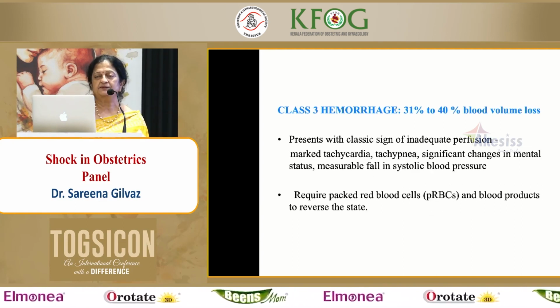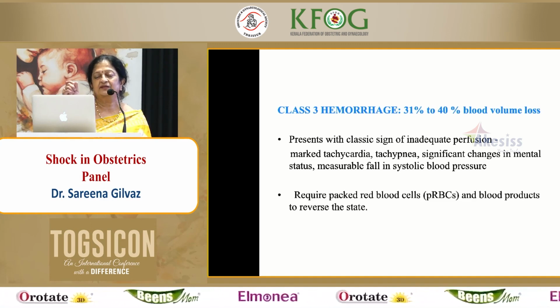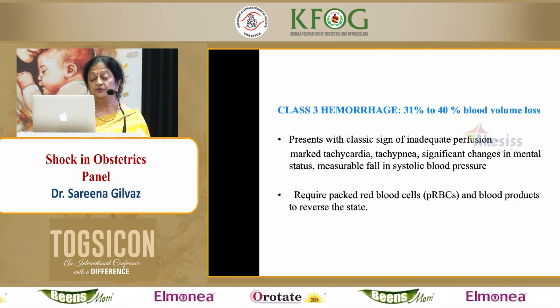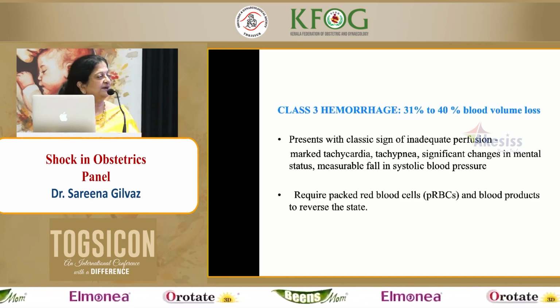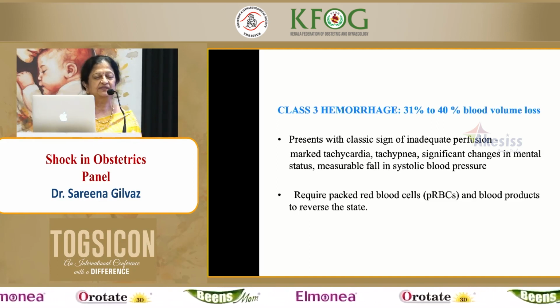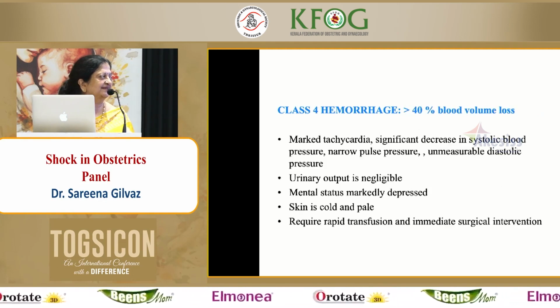But beyond 30%, then you see the clinical manifestations, and the other parameters which you saw on your multimodal monitor. When we see that, that is the time that maybe she requires blood. And for blood loss, we always have to replace blood with blood. That is very important. So the transfusion trigger: never allow hemoglobin to drop below 7 grams when you have a patient with ongoing hemorrhage.